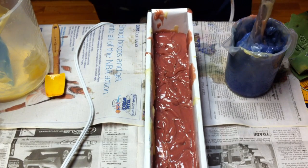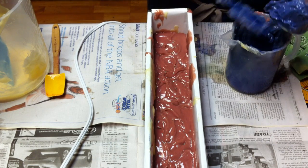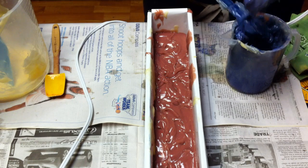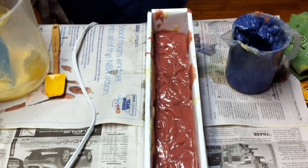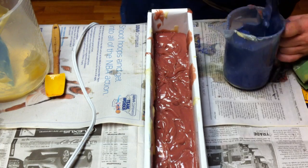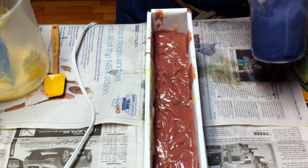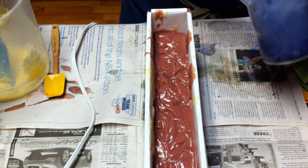But it'll all work out because I can smush it in there and I can have a really nice peak top with all my floral embeds that I'm going to be adding. Okay, so it's not quite the intense blue that I wanted, but oh well.